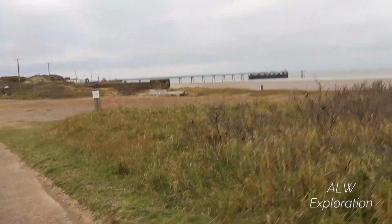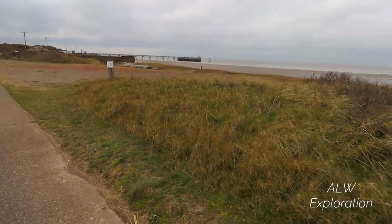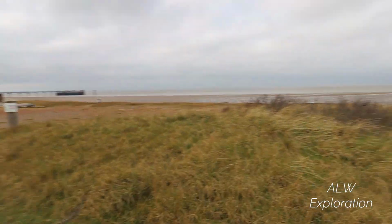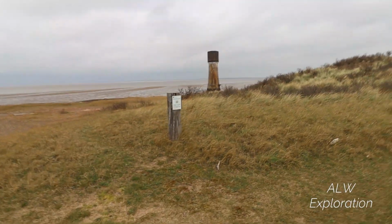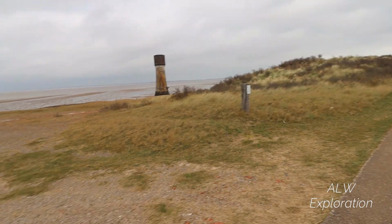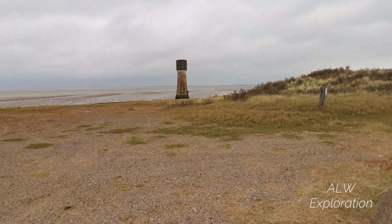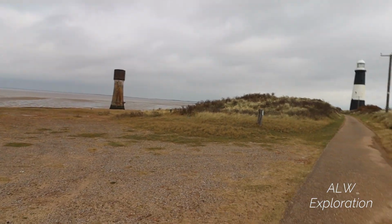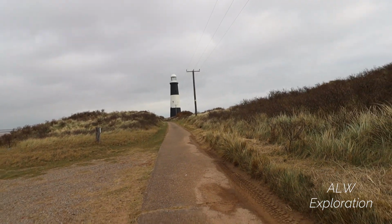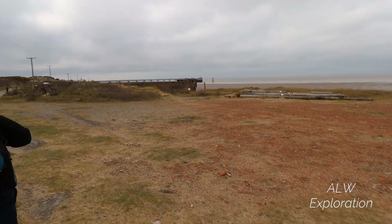We turn this corner and here we are, Spurn Point. There, just behind us, is the old lighthouse. But I believe that was an oil one, and that went out of commission a long time ago. Could have been even 1830, something like that. But I'll correct myself later. And then they started using that one. And that in itself is also out of use now.